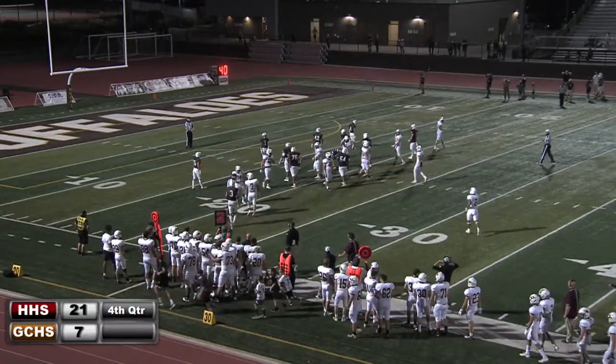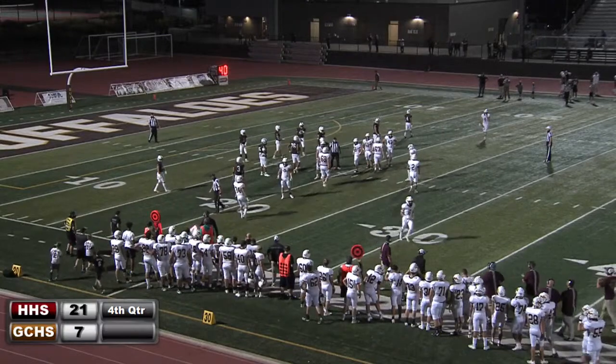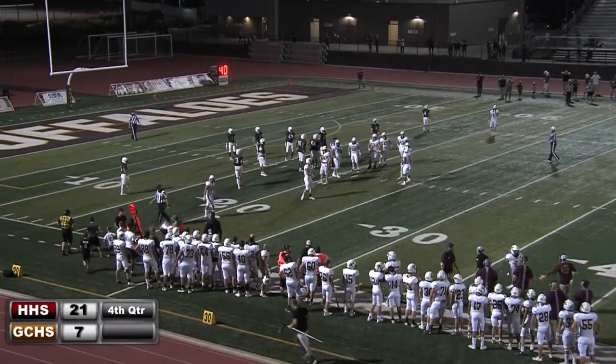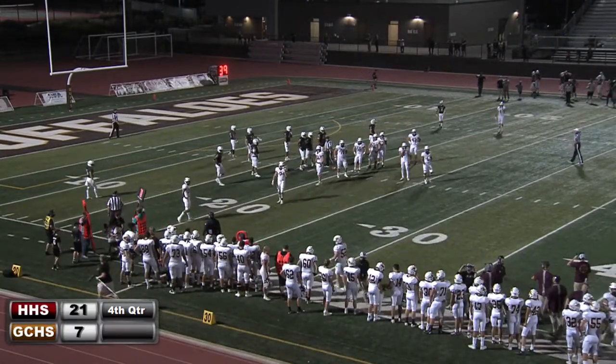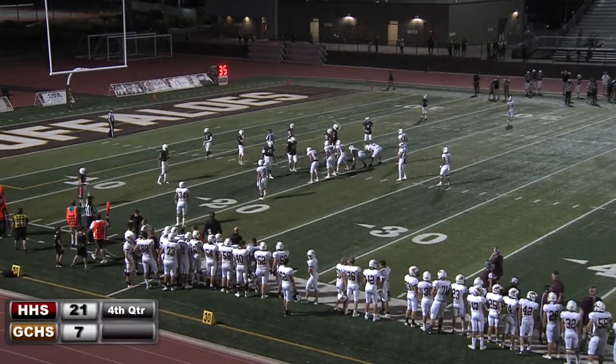Gain of 10 yards on the play. Tackle by number... See where they marked him down. Back at the 19, they say his knee hit. Gain of 8. That was a low snap that Dale was able to get a hold of, and then just got it to Dreiling, who burst through the line.